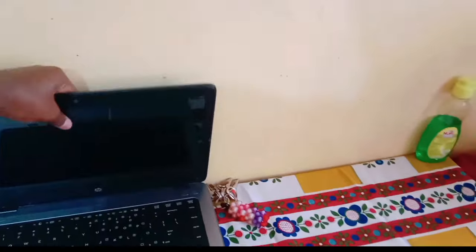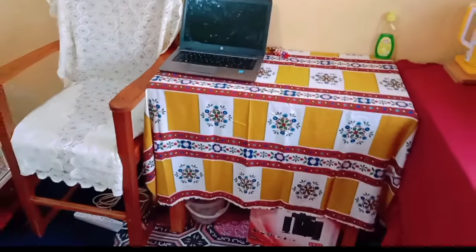And then this cute little table over here. This is just like my working table, okay? It's more like my working table. This is where the magic happens.